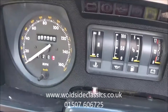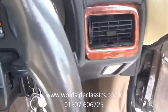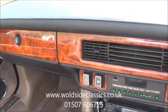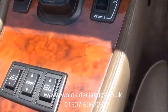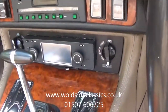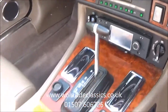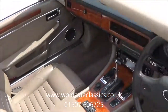There's the speedo showing the miles of 57,380. All the wood is in good order, except there is the smallest hairline crack just behind the gear lever there. You may not see it, it's that small. The car is fitted with a satellite navigation system, which is a Porsche unit, which is quite nice and looks period for the car. So everything nice. I'll just take you around the other side.